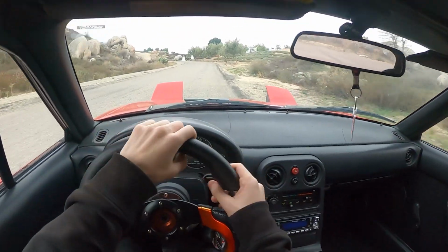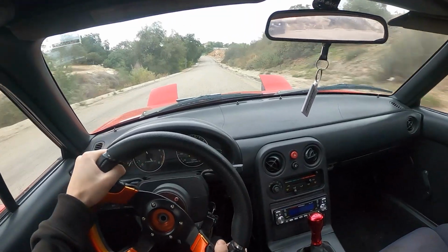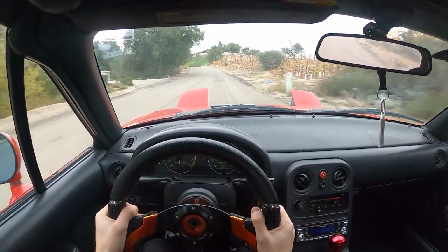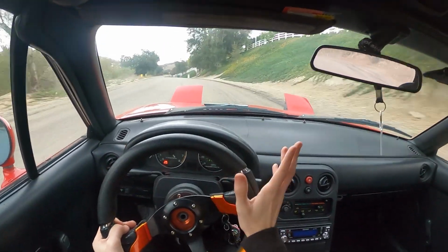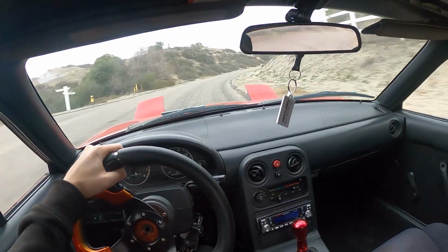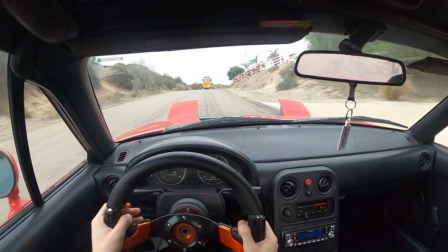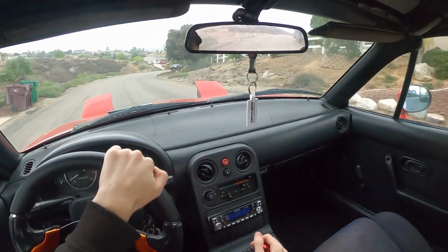This hill. Flat out. Oh yes. I mean, we're not going fast whatsoever, but it's just the sensation of being able to floor this car in any gear. Oh yes. The trash truck, you guys. We caught up to him. Swooping it, swooping it. Oh shit.